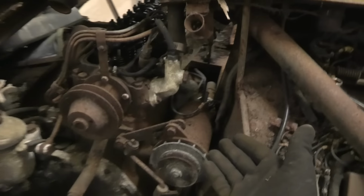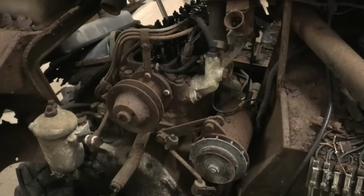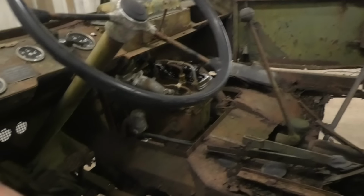All right, so I thought the next step would be to see if there's even any oil in this thing. And I was looking for quite a while to find the dipstick on this. It turns out it's back down here in the corner. I can hardly get to it. You're probably meant to get to this from the inside, but someone welded up the doors, so it's a bit hard to get in there. But you can just see it's right down in there in the corner.